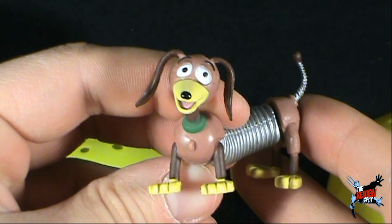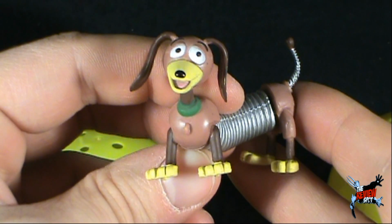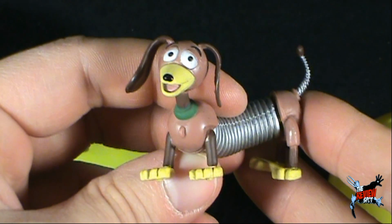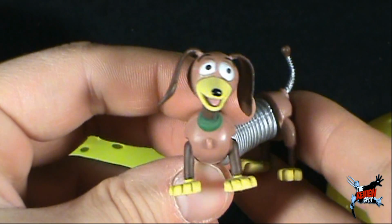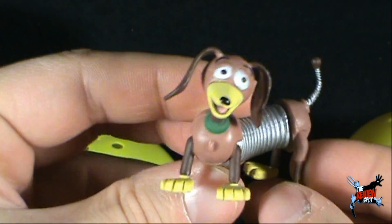I'm really impressed. Maybe Spot just lucked out and got the best of the lot. Maybe if I had gotten Woody or Buzz Lightyear or Piggy McHoofins, maybe those would have been pretty bad. But I'm pretty happy with Slinky Dog here. I like him. I like him a lot.